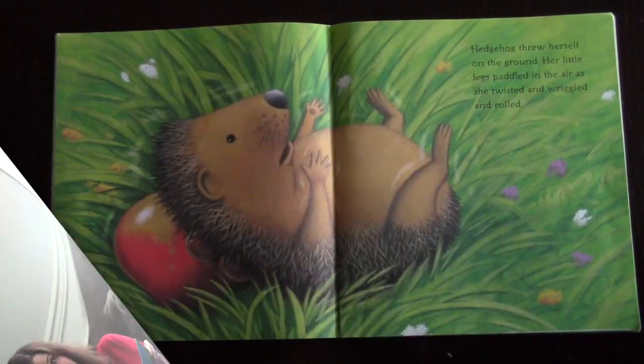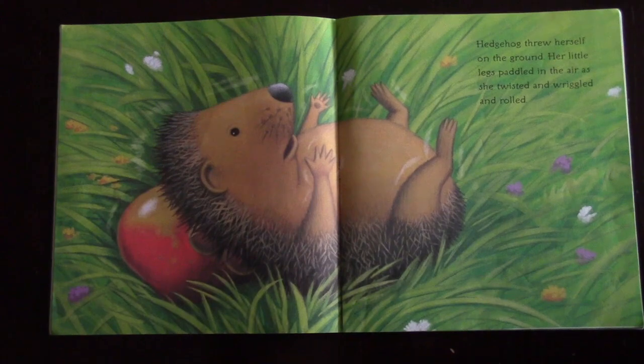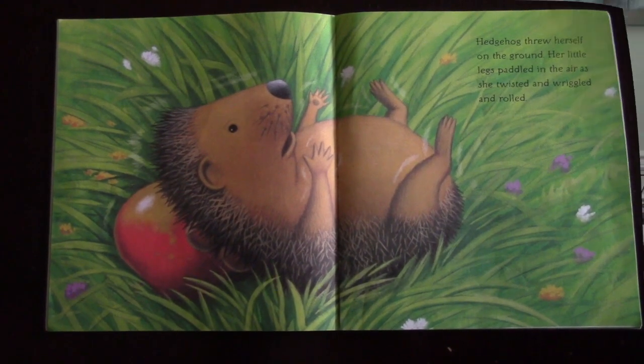Hedgehog threw herself on the ground. Her little legs paddled in the air as she twisted and wriggled and rolled. Has it all gone? She asked hopefully, scrambling to her feet. Pig shook his head no. The juicy red apple and the 3 brown nuts were still there. So were a small green pear and a crumpled brown leaf. Oh dear, sighed Hedgehog, rolling her eyes.